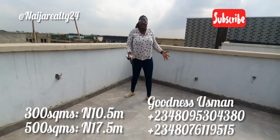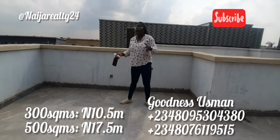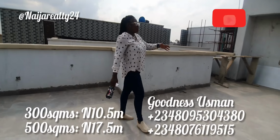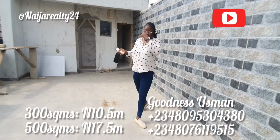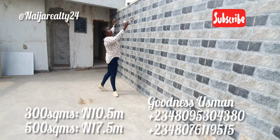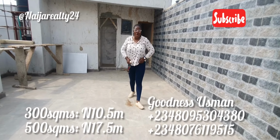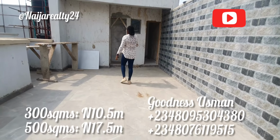There are so many things you can do with this place. But let me give you his own idea. He said he's going to have a snooker board right here. Of course, there are sockets here. You'll cover all this place, so you won't leave it open, like this person, they've covered all their own. So it's going to be a very big screen here where he can watch football with his friends. Then, you know, there's a toilet here.